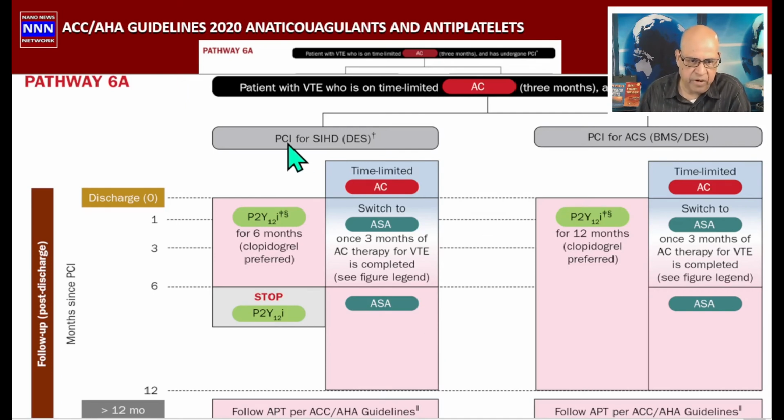This patient has PCI and it's for stable ischemic heart disease, has a drug-eluting stent. The patient is supposed to be on anticoagulation, 3 months, 6 months, whatever it is. And if that is the situation, in the first month, they're going to be on P2Y12 inhibitor and anticoagulants. And after the first month, we switch them over to P2Y12 inhibitor and aspirin. Once 3 months of anticoagulant therapy is completed, then we continue with aspirin.